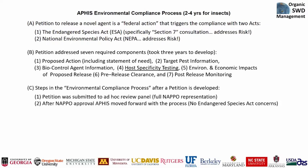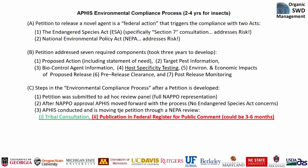The petition was submitted in 2019. It went to NAPPO, which is the North American Plant Protection Organization. It was approved. It went forward past the Endangered Species Act concerns. It now moved into and got passed through tribal consultation. And currently it's waiting publication in the Federal Register for public comment.